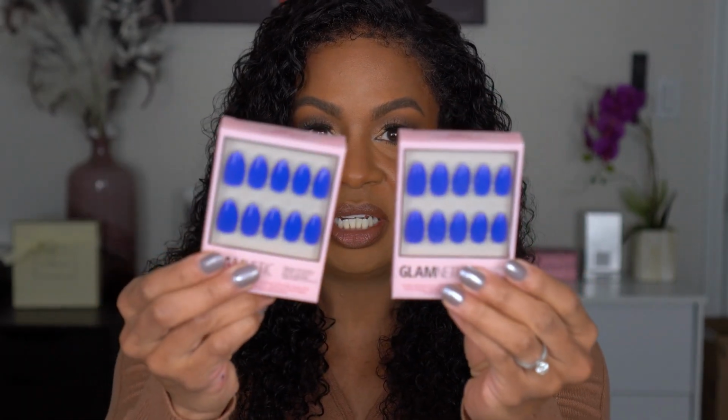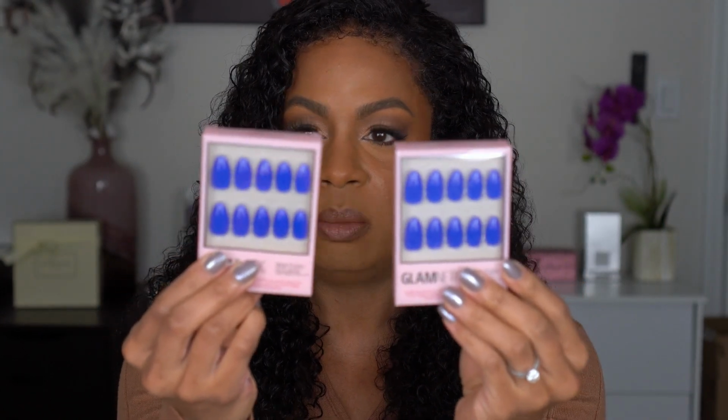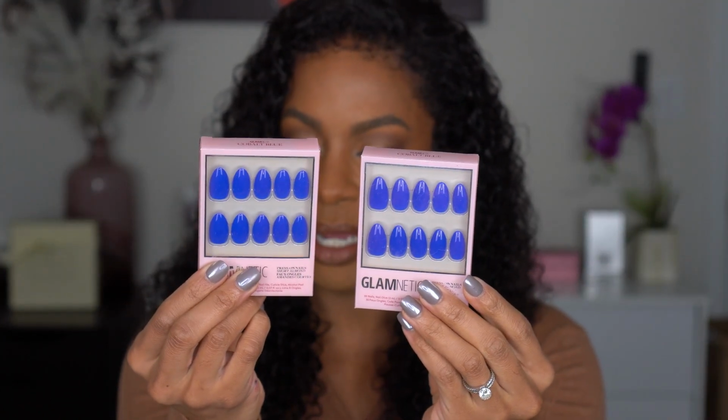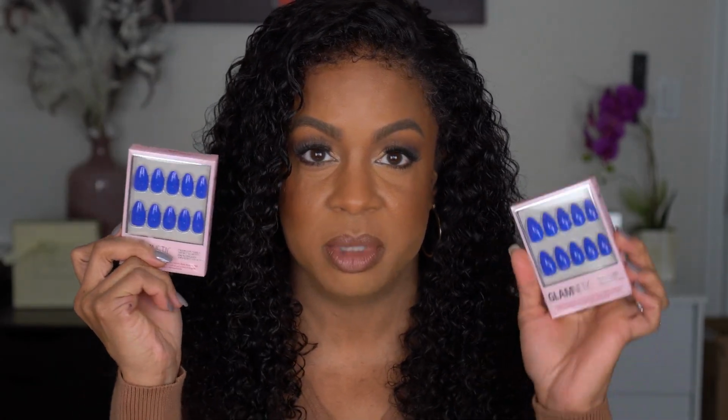The next set that I picked up, I actually got two, sticking on the blue trend. These are so cute. They're just in the shade Cobalt Blue. So these are a nice kind of oval shape and not too long, so I will be able to wear these. Yeah, these are their short almond shape. I will be able to wear these, keep them on, and be able to train in them. So definitely the perfect length for what I need.